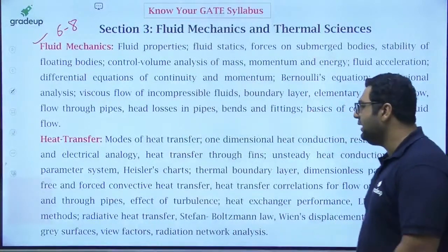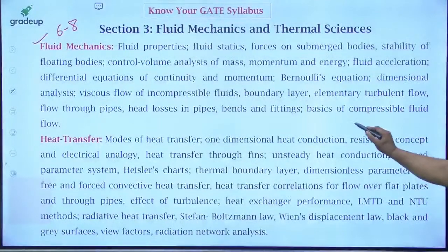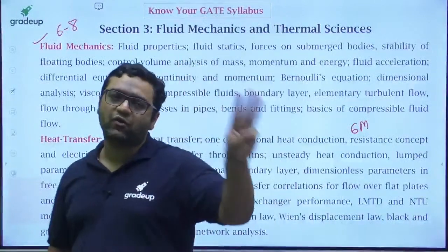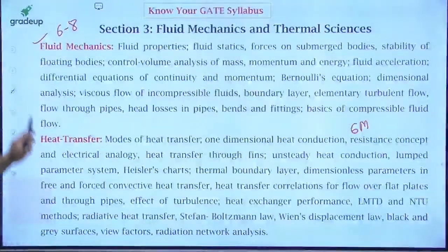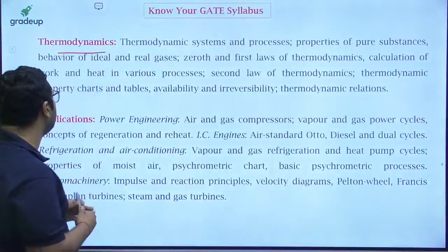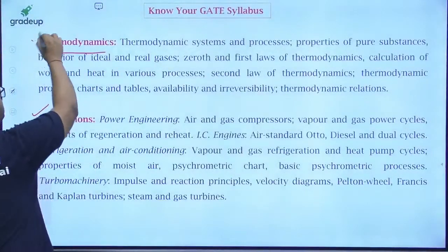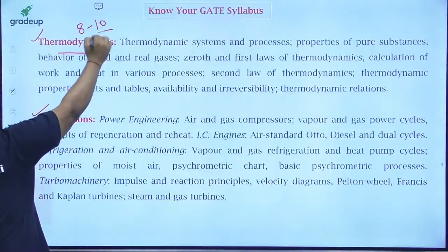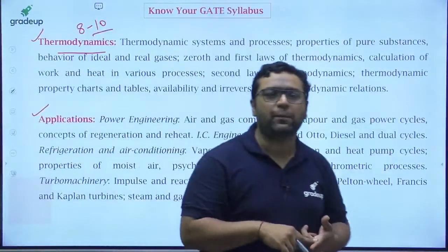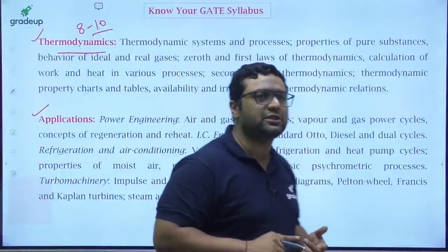Okay, then my dear, heat transfer is coming for 6 marks in general. Here, one question from conduction, another from convection and radiation, and a third from heat exchangers. So likewise, 6 marks, 3 to 4 questions are coming. Thermodynamics is coming along with its applications, for 8 to 10 marks. Here basic thermodynamics, refrigeration, power plant, and IC engine, all the portions are covered.